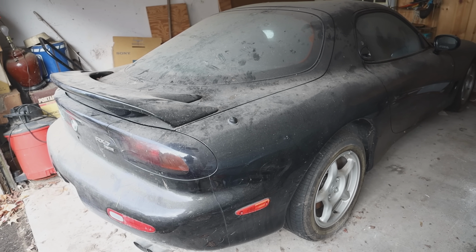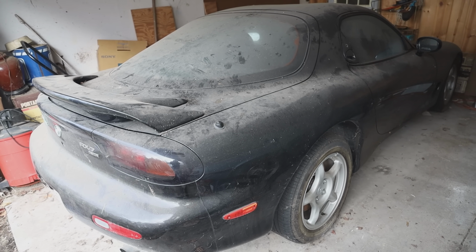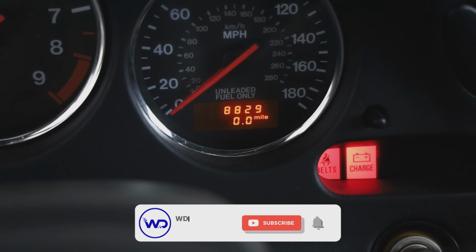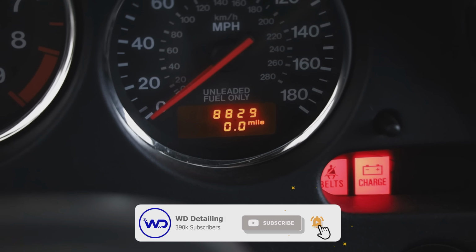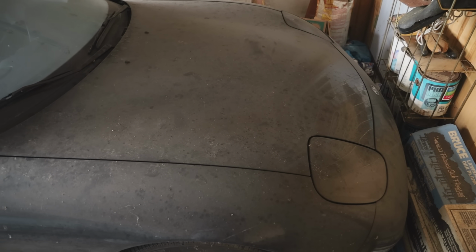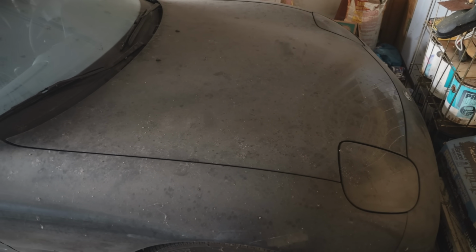And the story on this car is the owner bought it brand new from the dealership. He drove it for about 8,800 miles. And then he took it on the freeway about 140 miles an hour. He got scared of the car and he parked it in his garage, and it's been sitting there ever since.